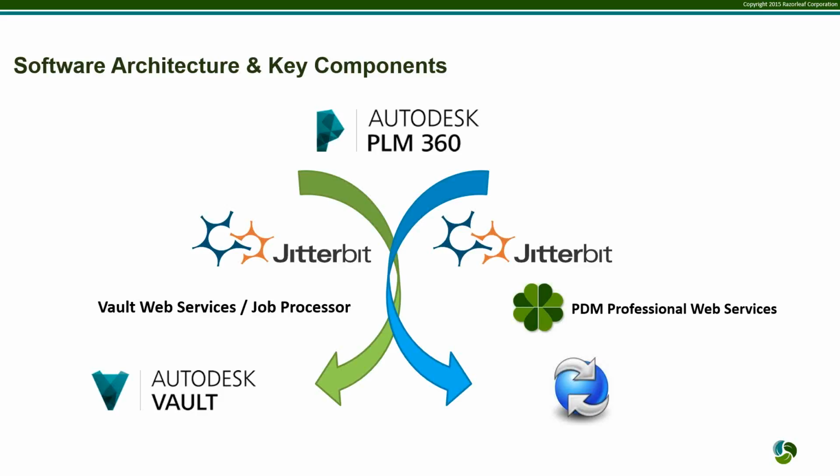So that's a little bit about the architecture and the key components today. As we go through the demonstration, we're going to focus the demo today on PLM 360 to Vault. I'll show the end users a little bit of the job queue and how that's working. We won't show much Jitterbit in the middle today. That's all operating behind the scenes in the cloud. We have an Amazon web server that we have Jitterbit installed on. We've talked about having separate sessions for that, and if anybody has any questions at the end to discuss architecture or some of the technical requirements, please feel free to ask.